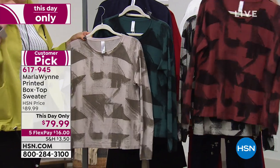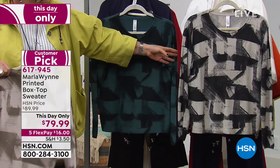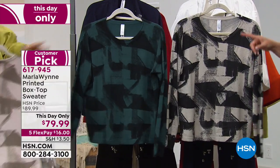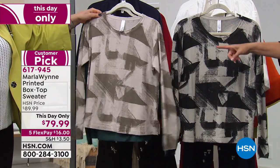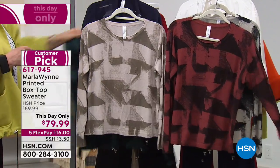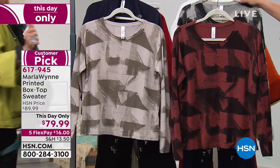We have it in the burnt copper and then we have the spruce and black. And then that's the oyster and taupe. So we have 4 different colors. Boy, this is soft. It feels like cashmere. In fact, I will tell you something about this yarn.